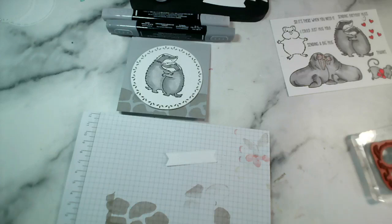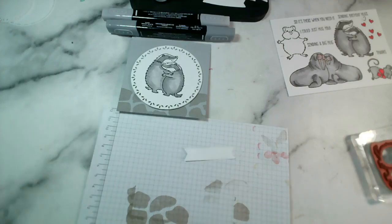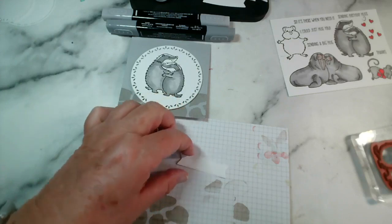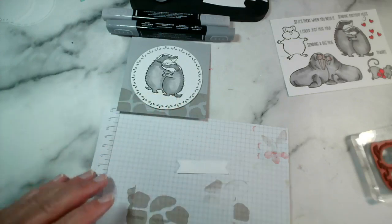Brenda says she likes it as it is. Perfect. As does Carrie. Good. I'm glad you all agree with me. It looks like a path then, doesn't it? I mean, you could put it across the bottom, but this pattern is so pretty I don't really want to cover it up.